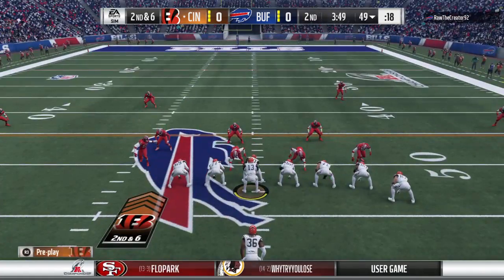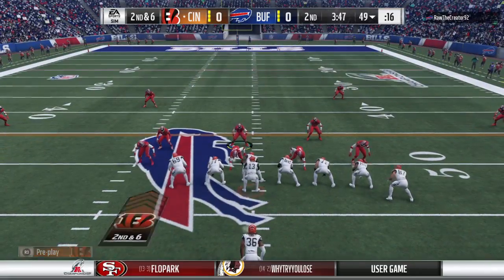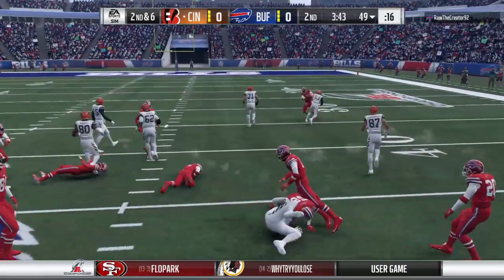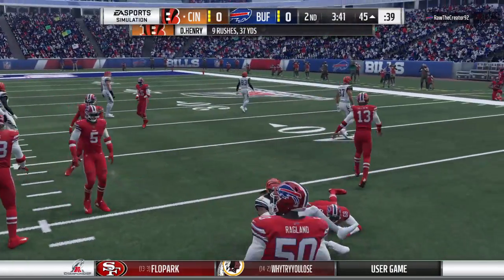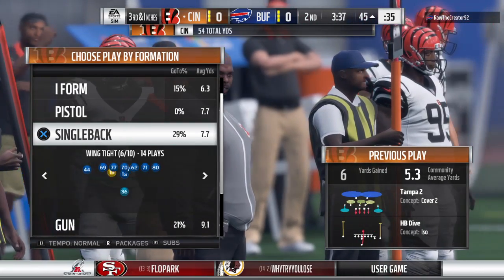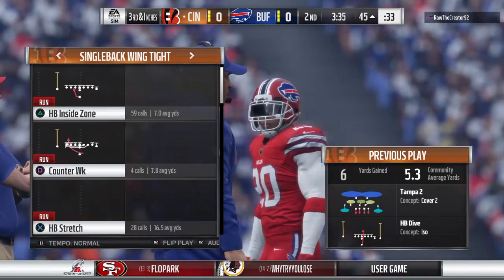Come on, let's go. Again, it's Henry. And he takes it across midfield to the 45. It's a 6-yard run, leaves him with about a foot or so here still to go to hit the marker with 3rd down coming up.